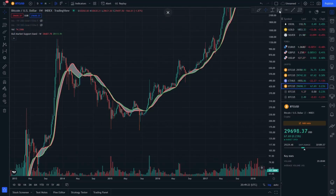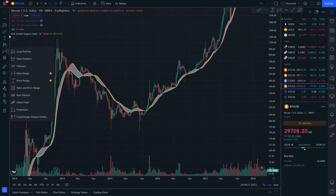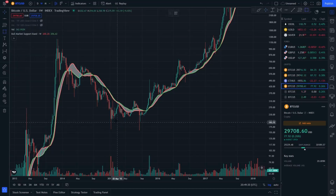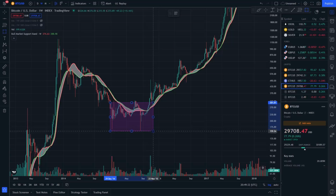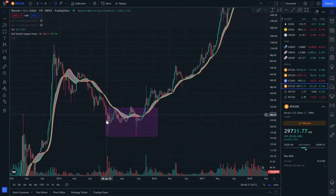What you'll notice is, if I can find the support box, if I find the rectangle here, coming into the accumulation range at the bottom of the bear market lows for all of these cycles, we normally come down, we find a low, and we trend sideways underneath the bull market support bands. But more specifically, we capitulate and we let the bull market support bands come down to us. And when they do come down to us, we trend sideways in them.